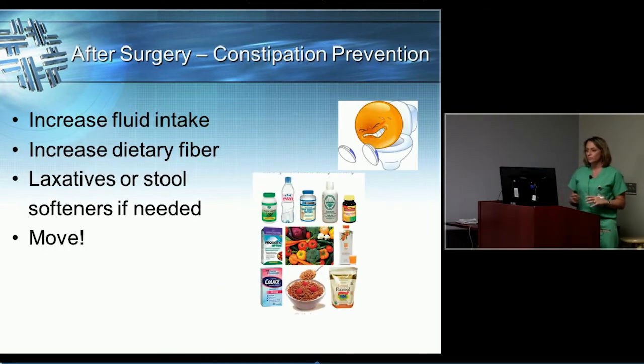So one other complication that we want to touch on is that you can get constipated. That is a very common complication after this, and it's usually due to pain medication. So we strongly advocate that you increase your fiber intake after surgery, really drink a lot of clear liquids, particularly water, and we will prescribe a stool softener afterwards for you to take home if you need it. But again, moving is key.